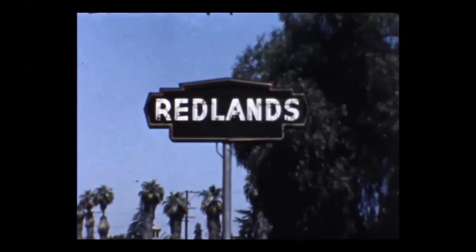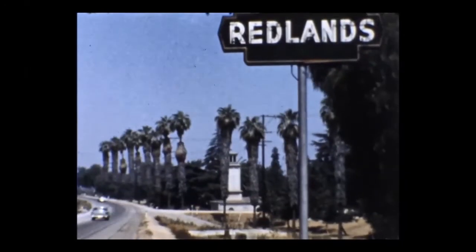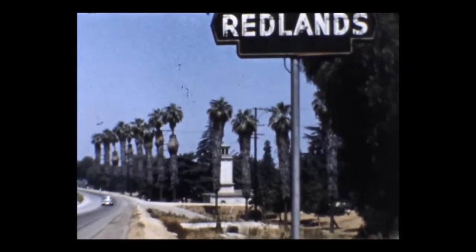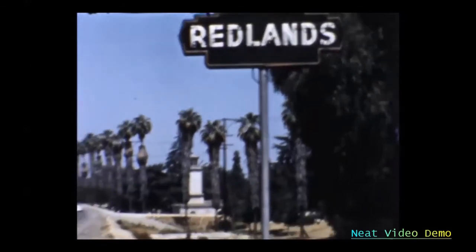So here's an example. We'll take the original clip. So that's what it looks like as it's going by. You can see all the noise that's there. Then we're going to use this special computer plugin called Neat Video and apply it. And you can see how much cleaner it is now.